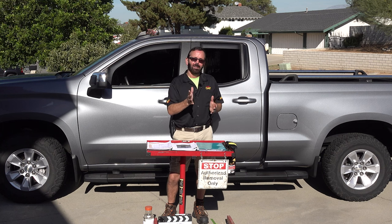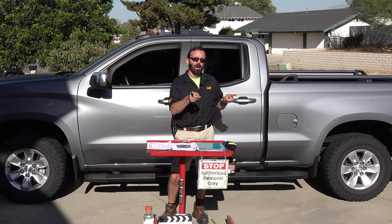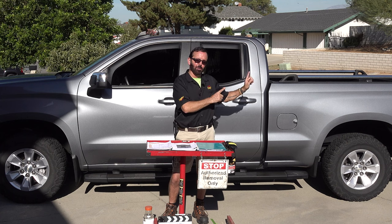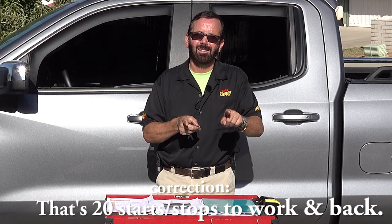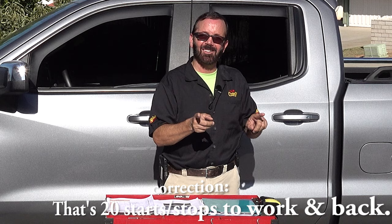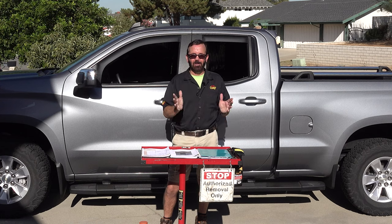Well, I have 10 lights on the way to work, so if I get every single red light, my truck is gonna start and stop a total of 11 times by the time I get to work and turn it off, which would be 22 times in one day, I think, if I calculated it right. I think that's a lot of wear and tear on the starter and on the battery and on the engine.